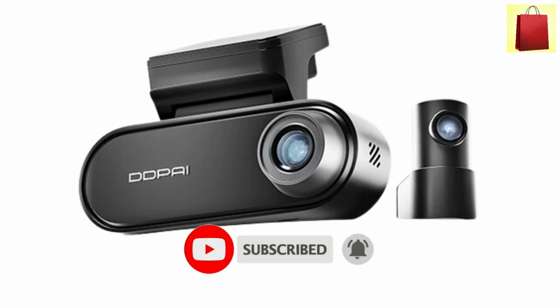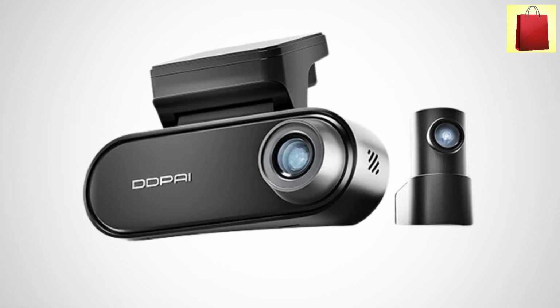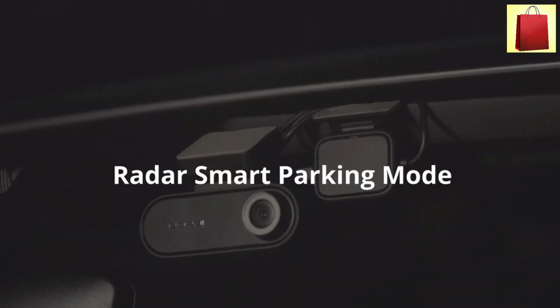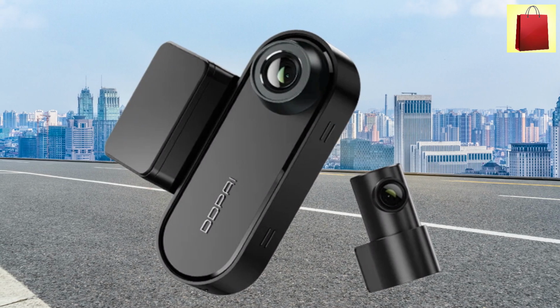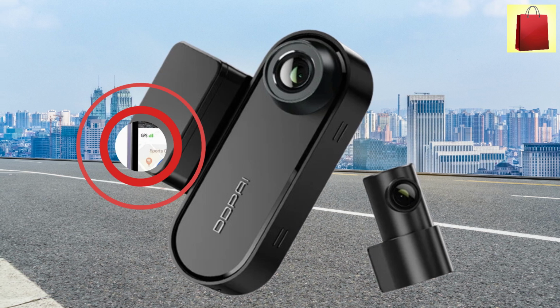The DDPAI N5 supports up to 512 gigabytes of external storage, offering ample space for your recordings. With ADAS and GPS capabilities, it tracks your route and enhances your driving experience. Plus, the app control feature allows easy access to video playback on your smartphone.